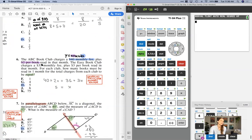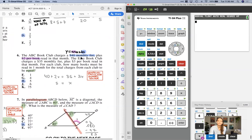Number 6 here, we have the ABC Book Club charges a $40 monthly fee plus $2 per book. So I immediately see, ooh, this is y equals mx plus b, because the $40 monthly fee is my y-intercept. That's my starting amount, regardless of how many books you take out. And then $2 per book is my slope. So I would have 40 plus 2x. And then the Easy Book Club would be 35 as my y-intercept plus 3x.